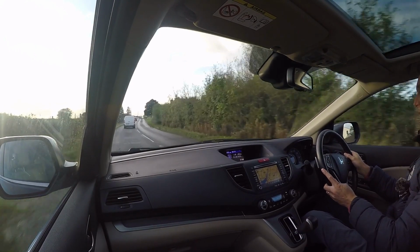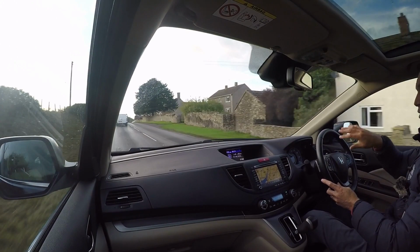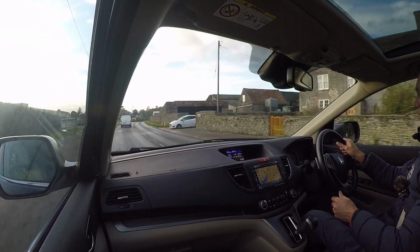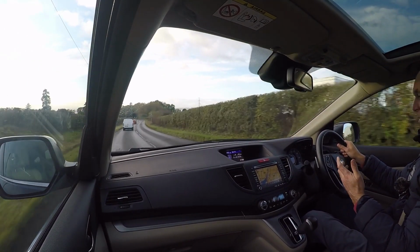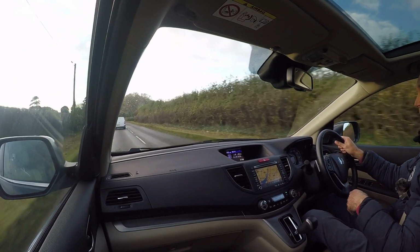It feels very car-like in its responses, so you don't get that sort of secondary motions of heaving through corners that you can get on so many others. What I'm also looking for on road tests, by the way, is any kind of noises coming from underneath the vehicle that shouldn't be there, sort of rattles or clonks, and there's nothing at all, by the way.